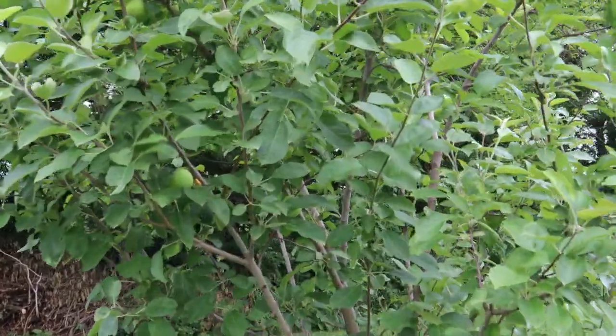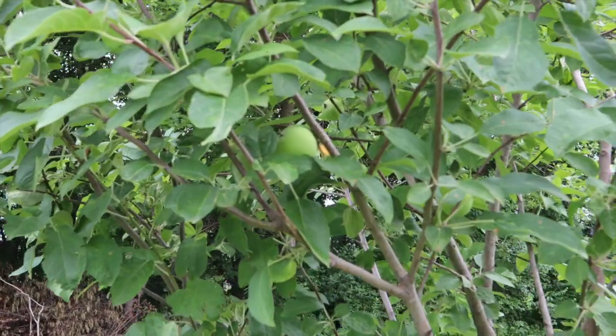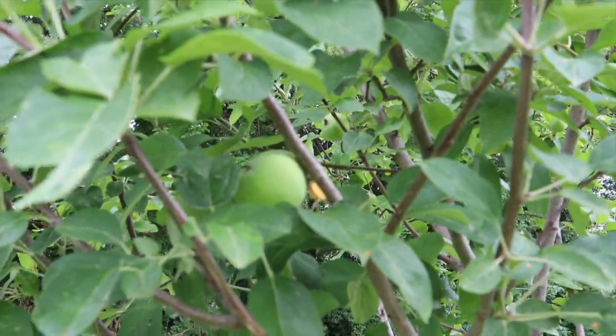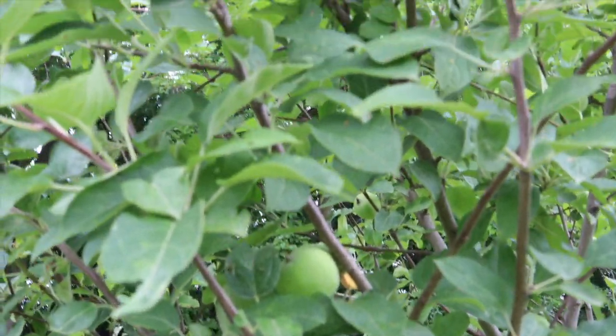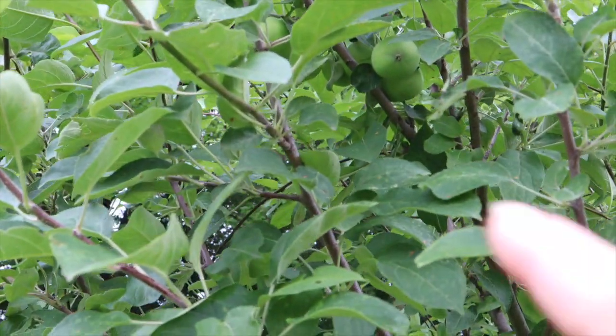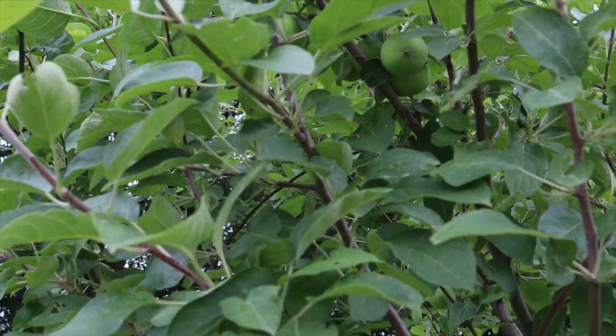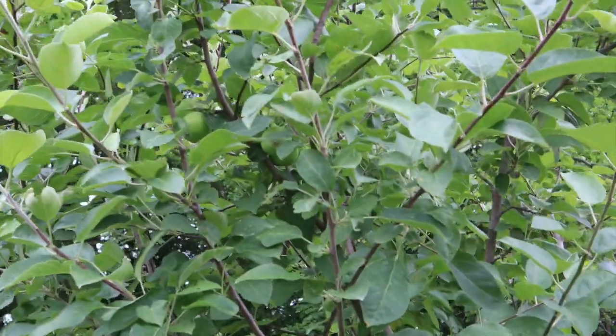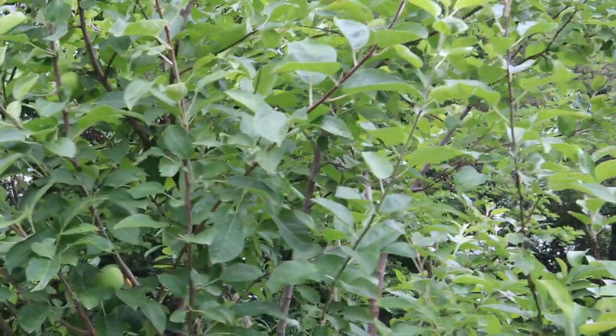And this year we have several. There's a close-up of 1 in there, but there are several apples in this tree. If I come up here, you can see a few more tucked in there. So yeah, it is doing really well.